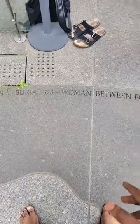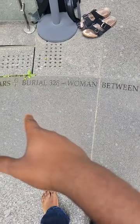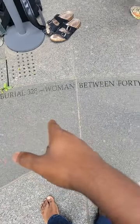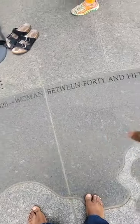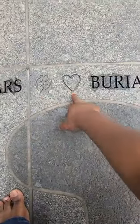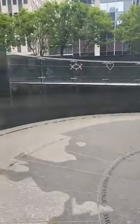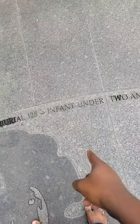And here on this section, it tells you 328 women between the ages of 40 and 50 were buried on this side. And here again you see the Jinyame symbol and the Akuman Koso symbol we saw earlier. If you remember, we saw them somewhere here. And here 128 infants, right?